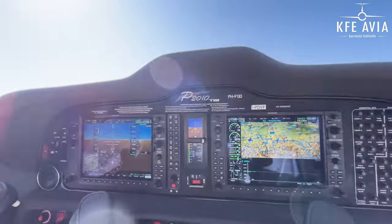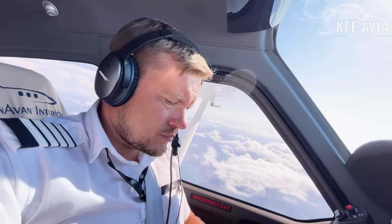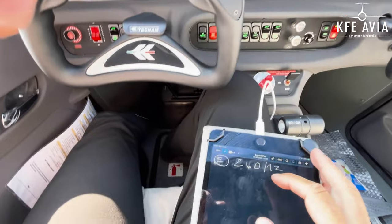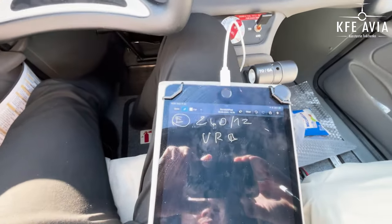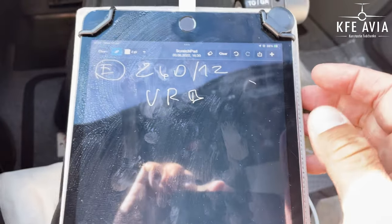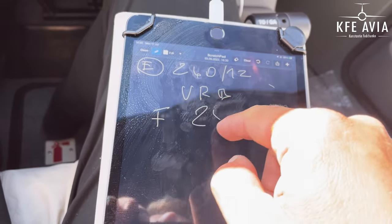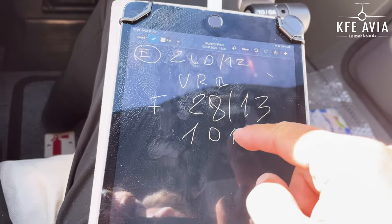Information Echo, time 1450, wind 260 degrees, 12 knots, variable between 200 degrees and 290 degrees, visibility not available, temperature 28, dew point 13, QNH 1019 hectopascal. Information Echo out. Information Echo, Straubing weather is airport.